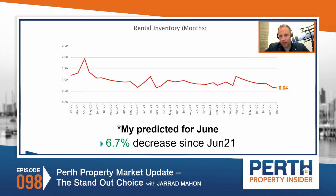When we come to look at the rental inventory, as mentioned previously, the sale inventory had 2.4 months of available homes for sale. At the moment, the rental inventory is only 0.6 of a month of available rentals compared to the actual demand and number of properties getting rented every week. So that is scary. 0.6 or basically 2 weeks of available rentals, and they'd all be gone at the current rate. And that's just nuts. And that's why there's so much pressure on rental prices to continue to increase.